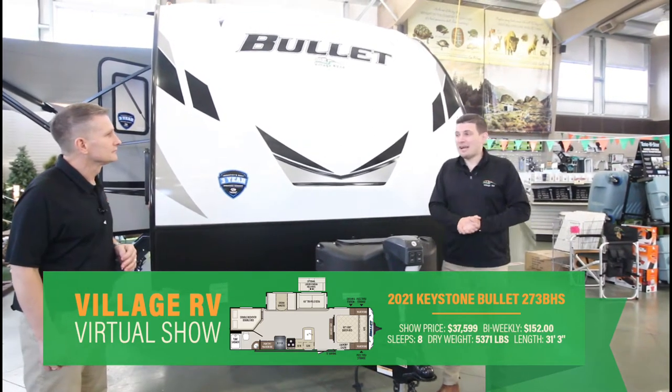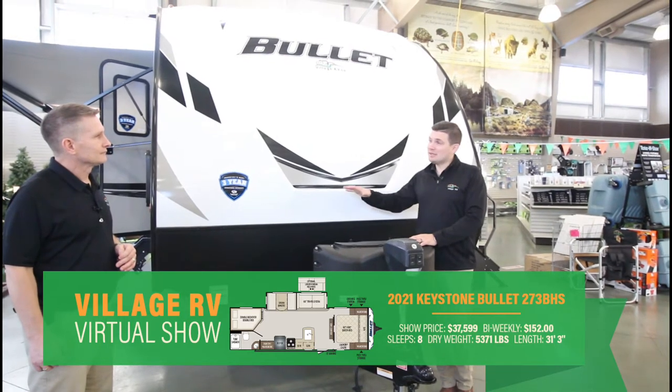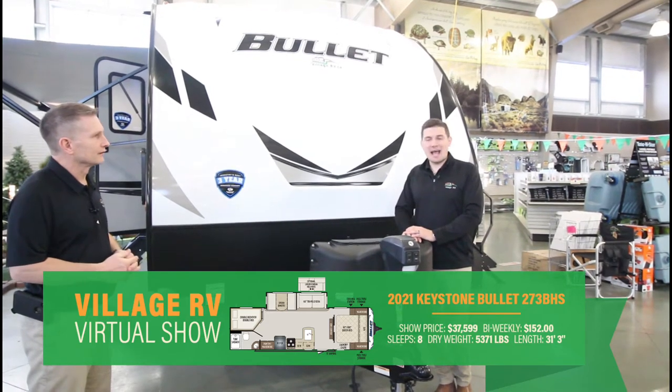Now, I understand this floor is a bit unique too for the industry. How is it different? Yeah, exclusive to Keystone, and in this particular model, it's actually called a HyperDeck floor. There is no wood in this floor anymore, so no squeaks, no rattles, no soft spots. No separation at the joints. A lot of manufacturers actually use a tongue and groove technology. That is not the case. This is exclusive HyperDeck flooring. It's actually a composite floor that's in this coach, and it comes with a 25-year warranty. It won't absorb moisture is what you're saying? Absolutely not.